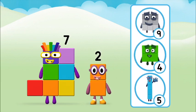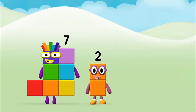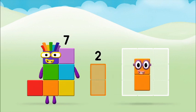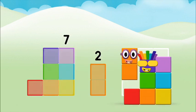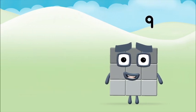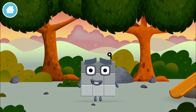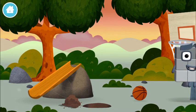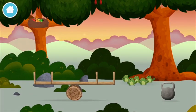What number block can you make by adding these two together? Let's find out. Can you add the number blocks together? Two. Seven. Seven plus 2 equals 9. Marvellous! You made number block 9. You made a new number block. I am 9 and I feel fine. A seesaw. You found a number block.